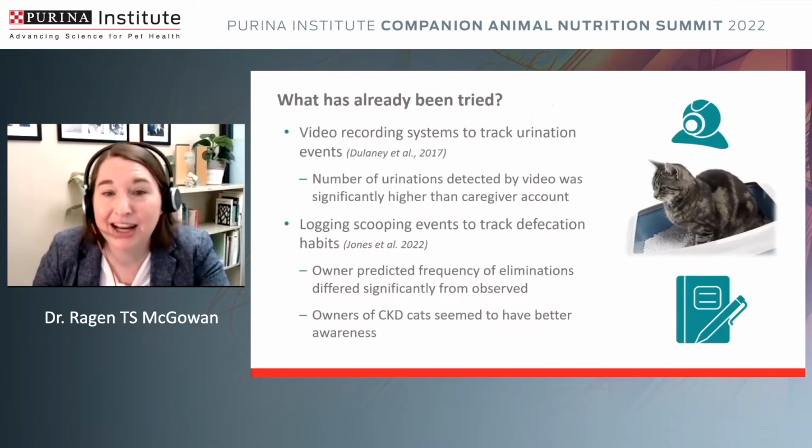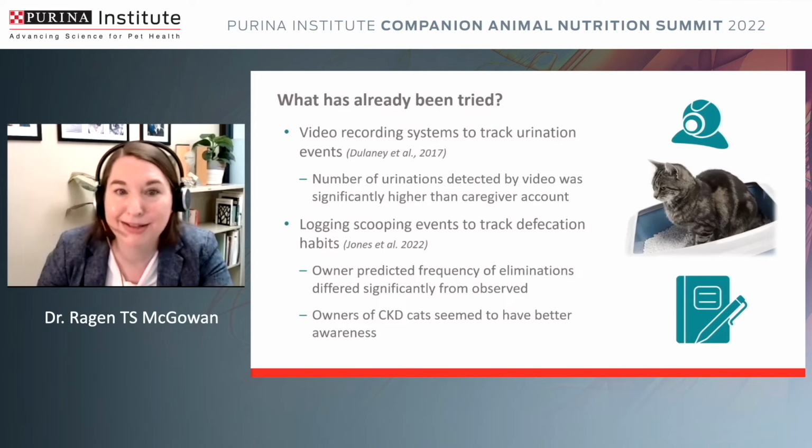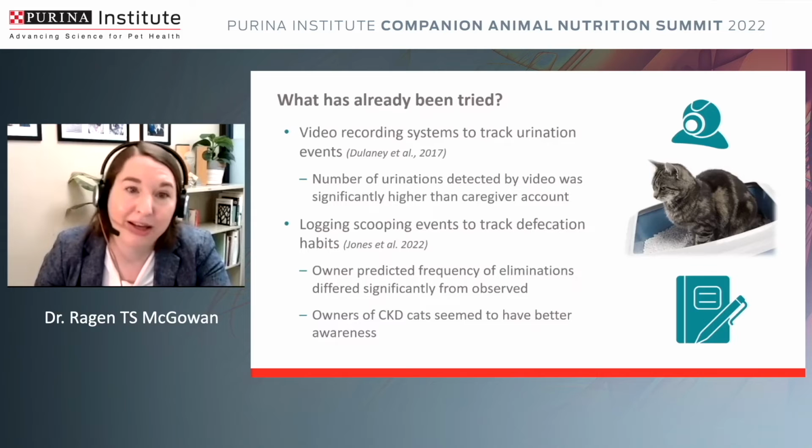So given the hurdles in tracking cat elimination behavior, there's been a handful of studies to test out tools for facilitating this task. Delaney and colleagues investigated the potential for the use of a video recording system to track frequency of urinations for cats in an effort to help diagnose urinary disorders. The authors found that the number of urinations detected via video analysis was significantly higher compared with the caregiver observations. In fact, a handful of caregivers reported that they had never even observed their cats in the litter box. So we can glean from this that cat caregivers commonly underestimate urination frequency for their cats, and video recording systems to track urination behavior could be helpful in the diagnosis and treatment of cats with urinary issues. However, setting up a camera system in and around the litter box and reviewing those videos is quite cumbersome, and some pet owners might not really want cameras in their house.